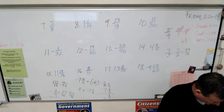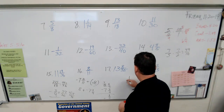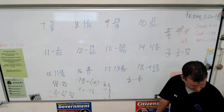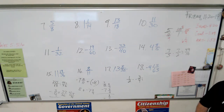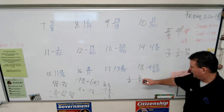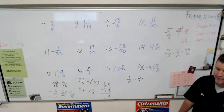So Zacchaeus for number 5 right now is writing 1/2 times negative 3/4. That's all you do. Oh, no, I didn't see it, because it says x equals negative 3/4. Oh, I thought we were at number 5. No, this is number 5. It says in the directions.